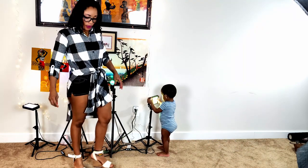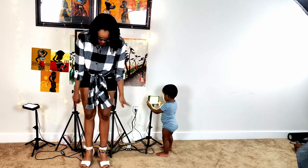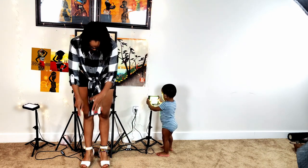All right. This is it. Do you guys like it? Also, do you like the heel that goes with it? You know, the white one? Look at this.